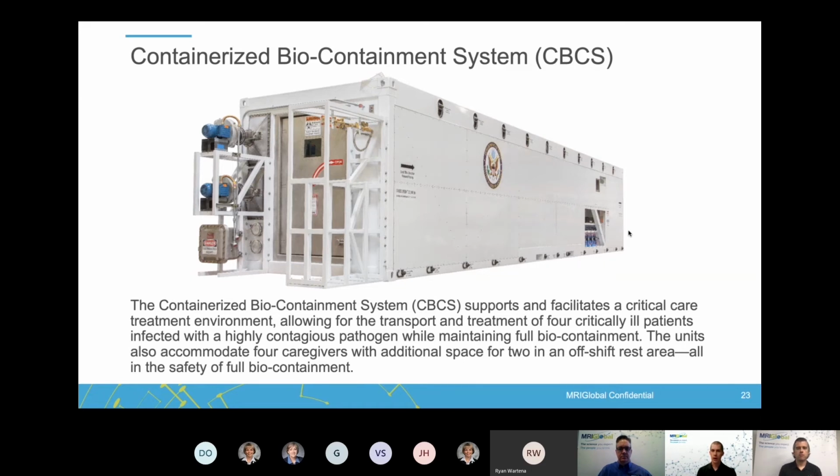What it allows us to do is safely transport up to 4 critically ill patients along with medical professionals inside there that can actually provide treatment to the patients. But it also keeps the aircraft and any personnel inside the aircraft safe from the disease. And so you limit the exposure to inside of the CBCS. Next slide.